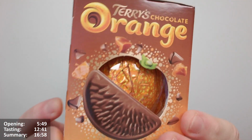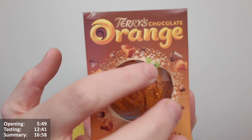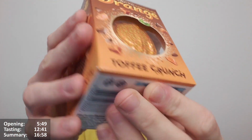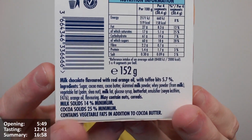Got more stuff on here. You can see it's stylized as an orange, by the way. It has an added little stalk on the top. Here's the actual information on the bottom. So milk chocolate flavoured real orange oil with toffee bits, 5.7%.